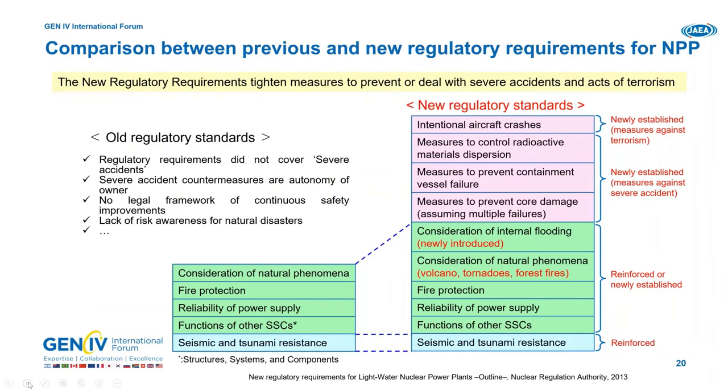And this is the Japanese regulation on the left side. The old regulatory requirement did not cover severe accidents. This means management of a severe accident was defined as the responsibility of the owner in this case. There was no framework of continuous safety improvement and a lack of risk allowance for natural disasters. Such issues were one of the reasons for this accident.